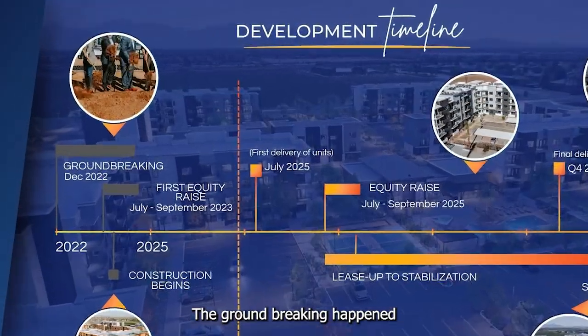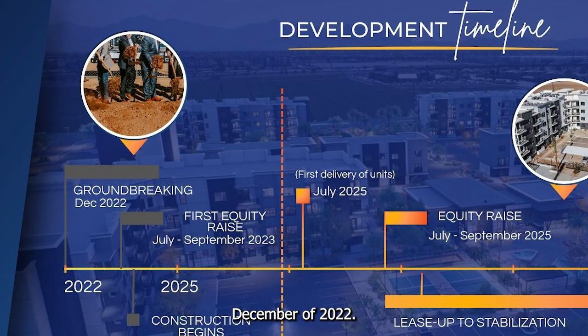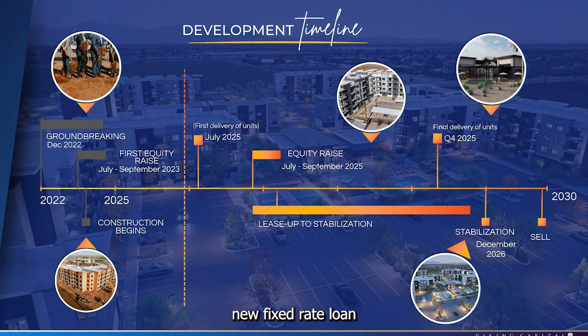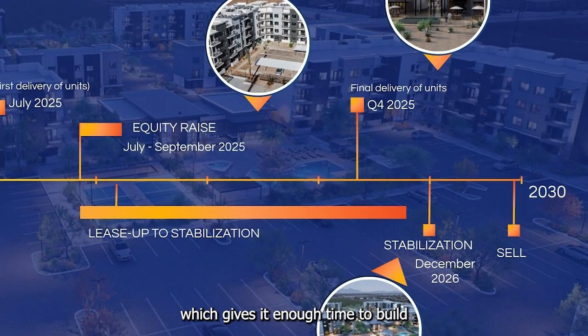The groundbreaking happened December of 2022. You can see where the first equity raise was, where the delivery of units closer to where we are today. We're going to get through stabilization. We're going to be raising the capital for the new fixed rate loan and getting through stabilization with a projected sale date of 2030, which gives it enough time to build the NOI needed and also navigate to a time where cap rates are favorable for exit.